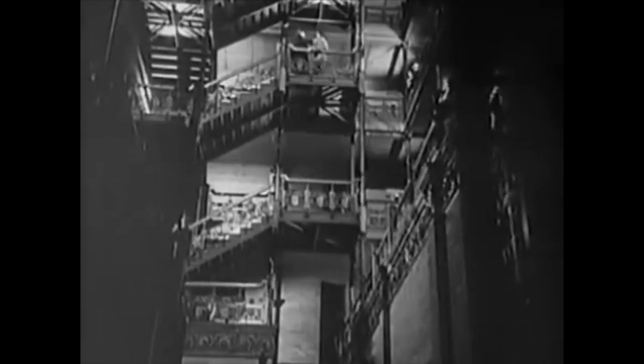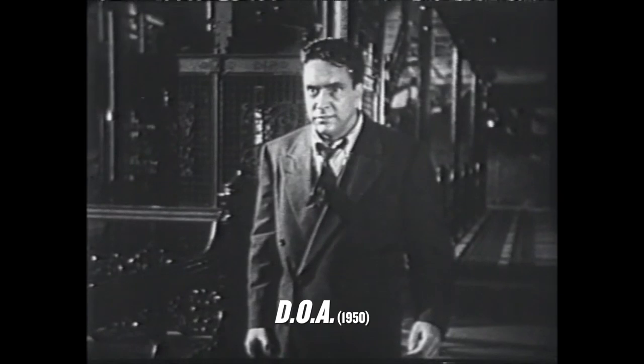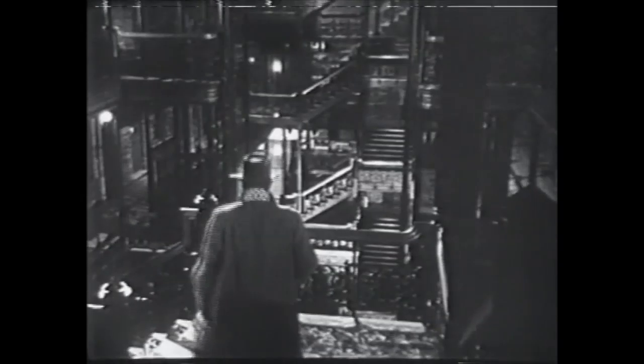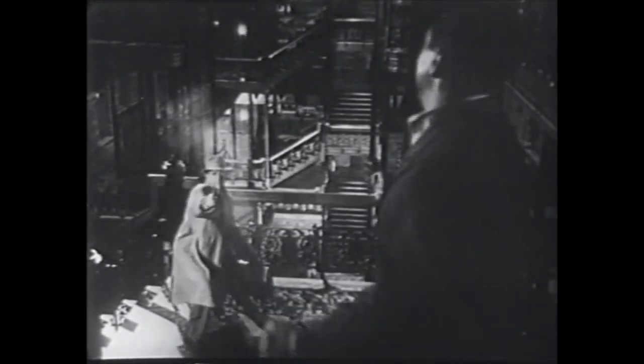I, the Jury, the Mickey Spillane story with Mike Hammer, shot here. It was, I think, the first 3D detective movie. And D.O.A., classically, with Edmund O'Brien as a guy who's dying and trying to find his murderer before he dies, has a whole shootout here. It's weird that it's such a beautiful building and it's used for so many movies where ugly things happen.